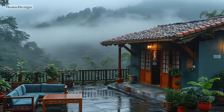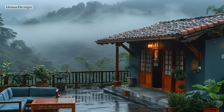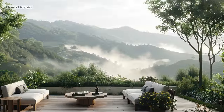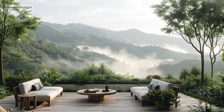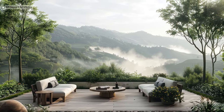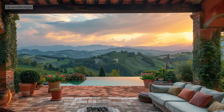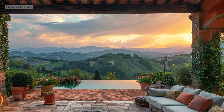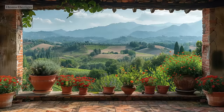The view of the misty green mountains also adds a sense of maximum serenity. Here, amidst the vibrant greenery, one can't help but feel a sense of awe and wonder at the intricate tapestry of life that surrounds them.